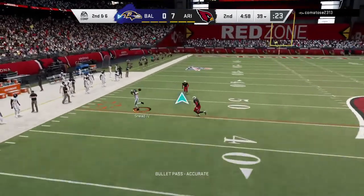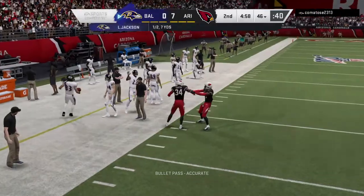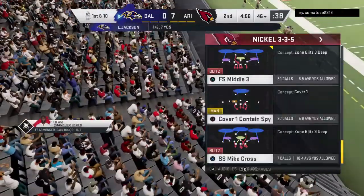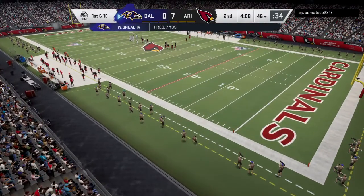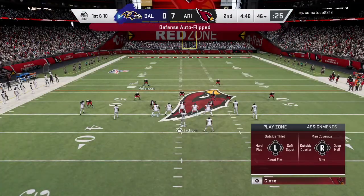And now Jackson will look to throw it. It's brought in here by Willie Snead. And he's able to get this one out closer to midfield across the 45. 7 yards there and a first down.